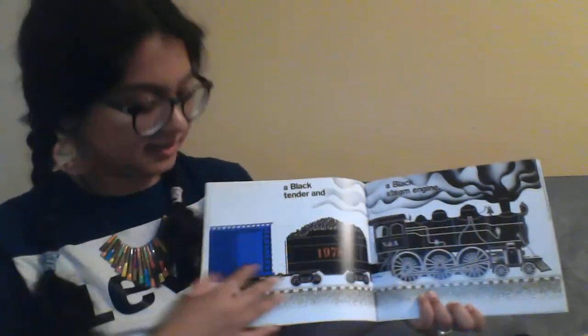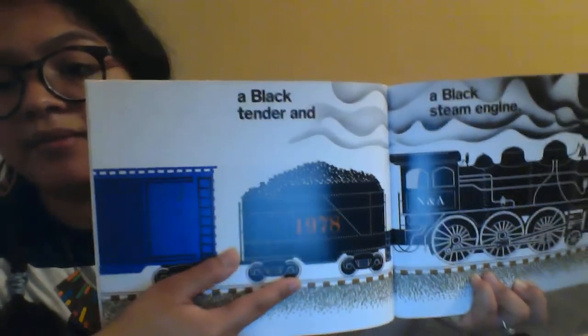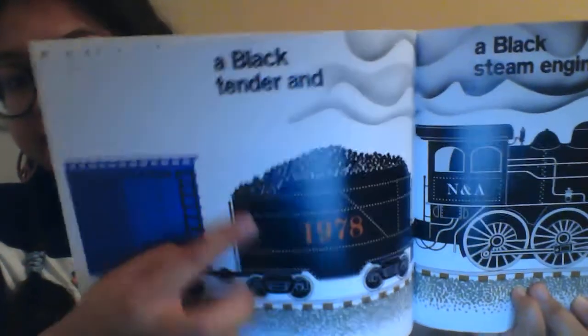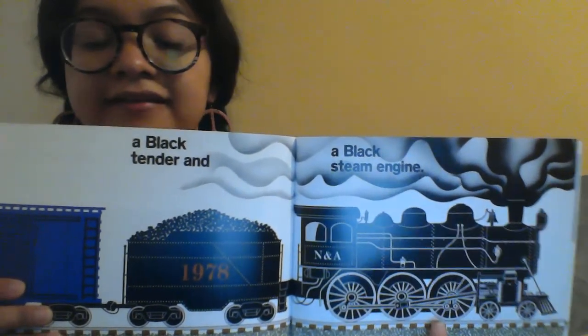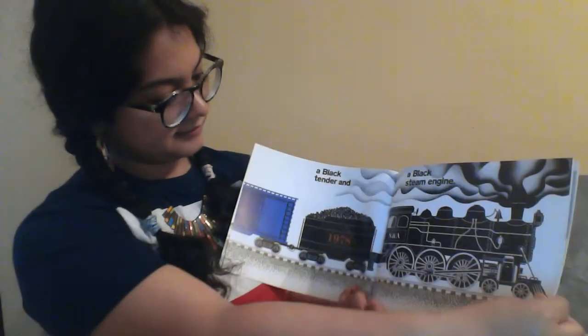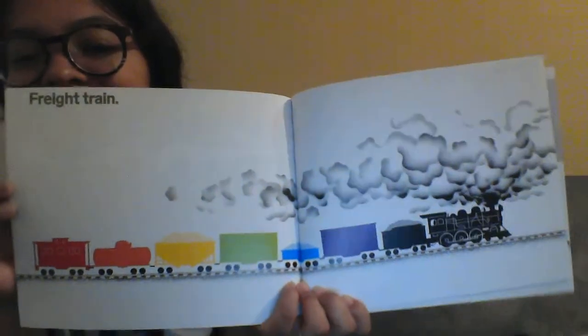A black tender and a black steam engine. Look at that. It looks like this black tender car might be filled with coal. Maybe you've seen charcoal when you barbecue in a barbecue pit. That's kind of the same thing right here. And then a black steam engine. That is the engine at the very front that powers the train. Without this black steam engine car, the train would not be able to move. Freight train. There's a picture of all the cars together.